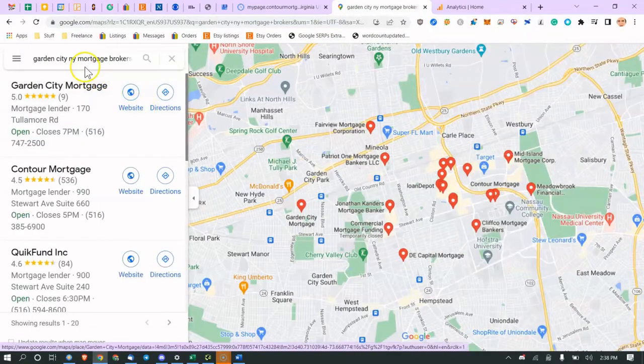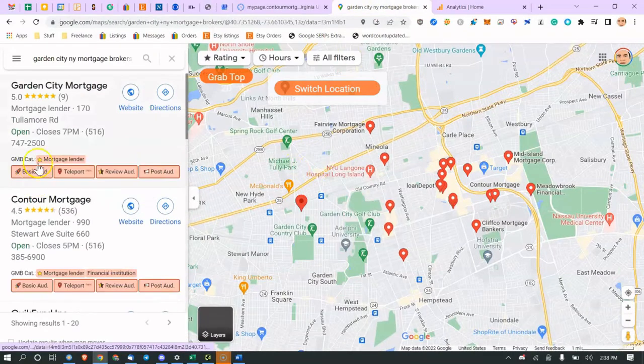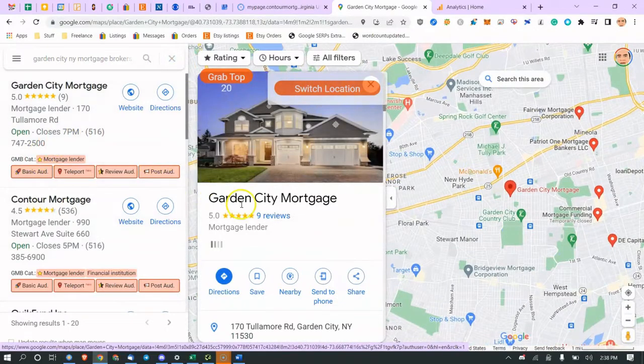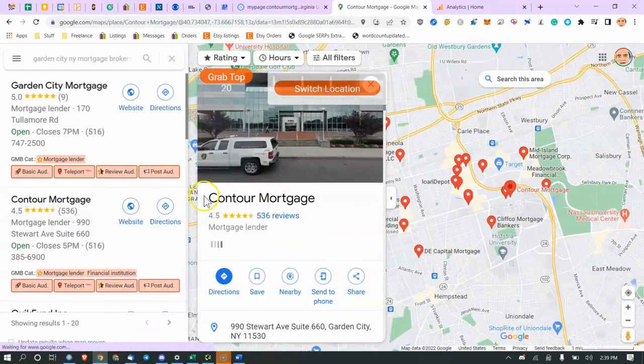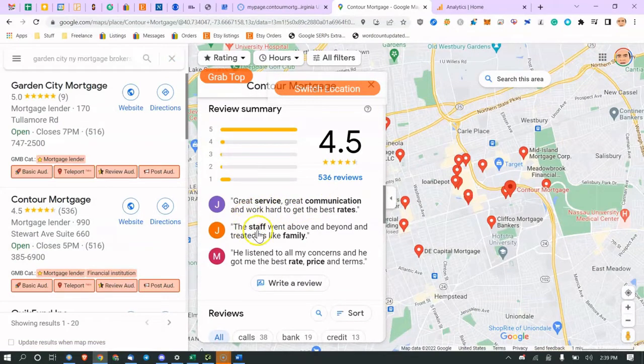So mortgage lenders, let me see something. Okay, so there's Contour here, right? What you want to do, all entities, it's these bold keywords that Google thinks are important. Right here, see rate? Let's go here. These are coming from the reviews. Service, communication, staff, families. The note I made here, these are just keywords we would want to focus on.